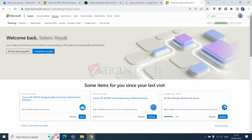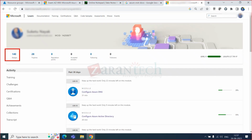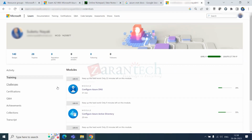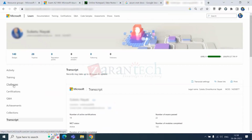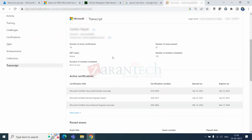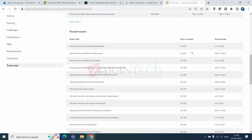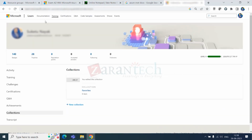The MS Learn profile will look like this, where you can check your profile. This profile has all the badges you have, all the trophies, all the points you collected, all the training learning paths you went through, all the certifications you cleared, and your transcript for exam certifications. All of that is managed centrally like this. When you click on the transcript, you will see your entire transcript, the certifications you have. See, PL-500, AZ series, SC series, DP series, and all the certifications you have are maintained centrally in this profile.